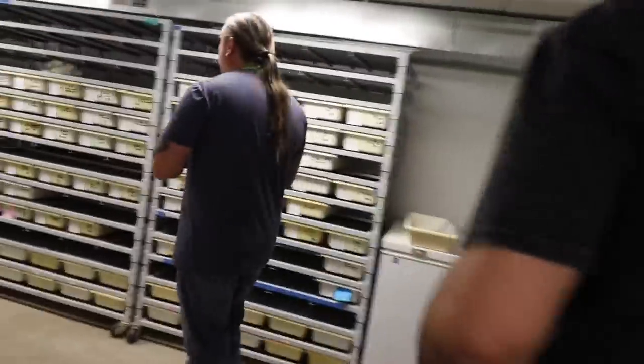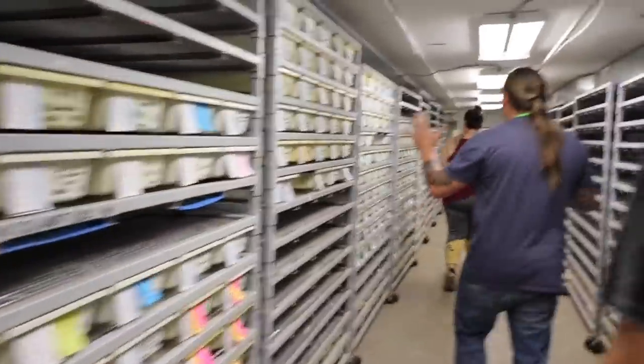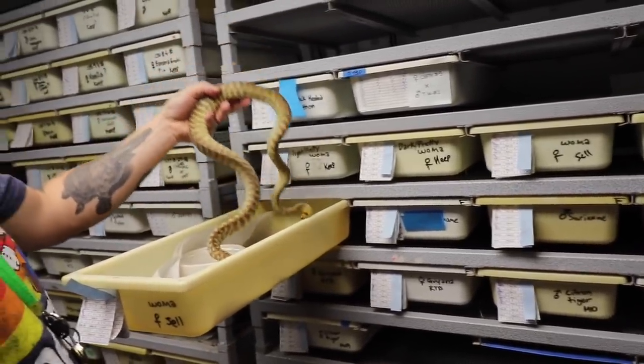And obviously, these are just some of our raise ups over here. And then all this stuff here is just what we have left from last year's normal pythons that we produced last year. They're beautiful. They're really pretty snakes. I love them to death.